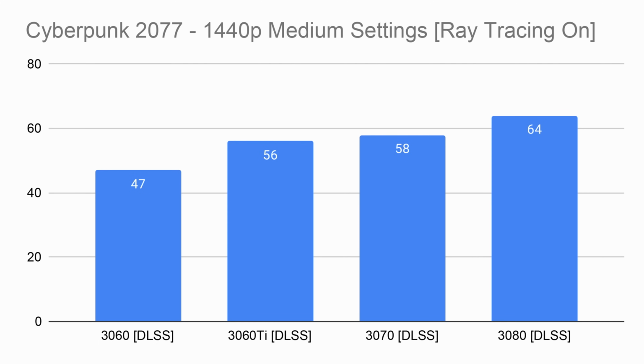So let's stick with 1440p medium settings, and here the 3070 and 3060 Ti are very close. We're seeing a pattern starting to emerge here. While the 3060 definitely sits below, with around 9 FPS less than the 3060 Ti, compared to just 2 between the 60 Ti and the 70.